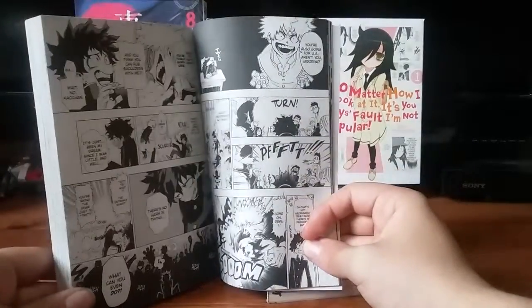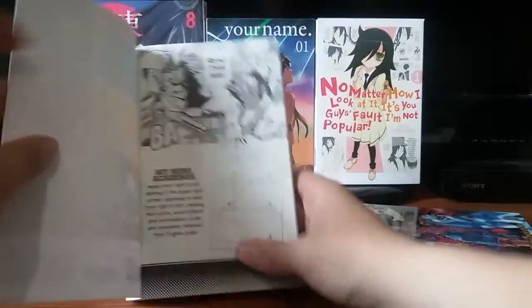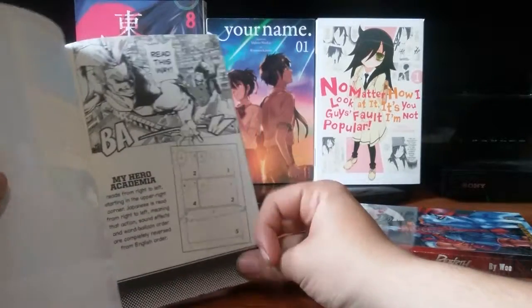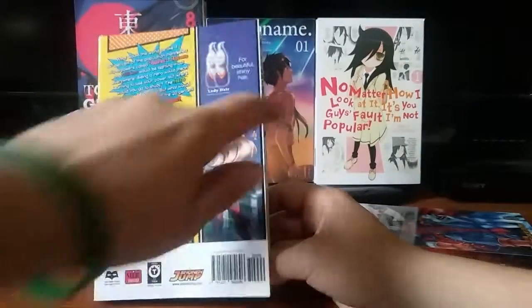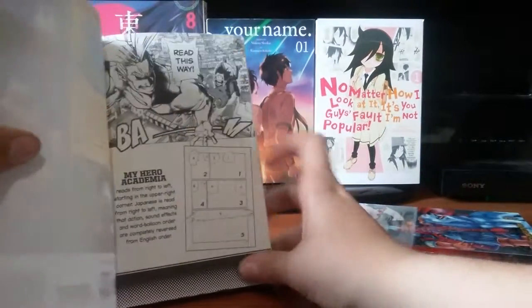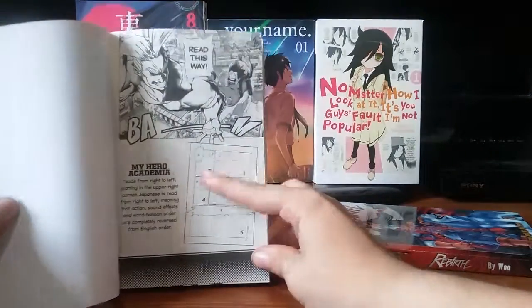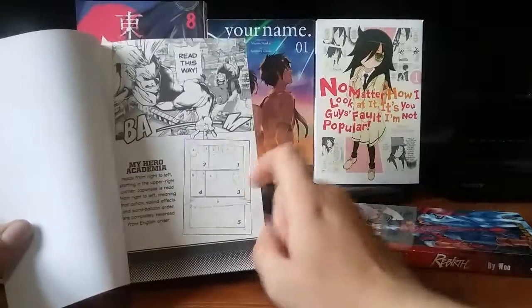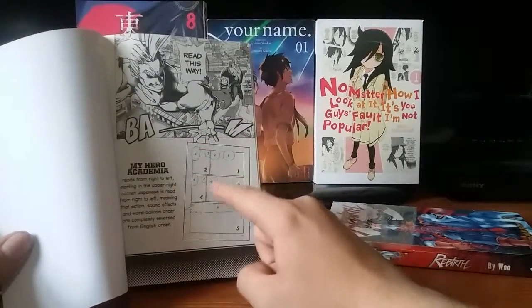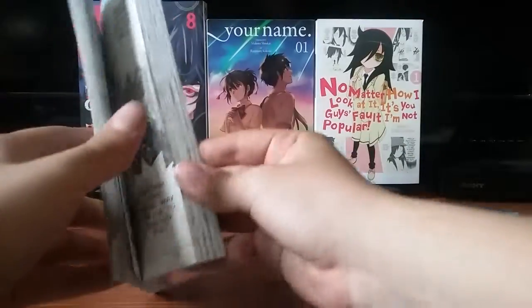I know for a lot of people that probably takes some getting used to at first. Fortunately, if you start reading it the wrong way, you're like, okay, this doesn't look like the front, but maybe it is. Most series will have something telling you to read the right way, and it'll tell you that this is the back. It'll explain to you why it's the back, and then it'll show you how to read it in the right order.